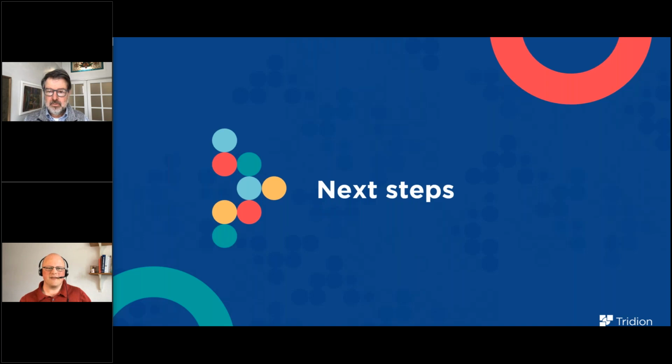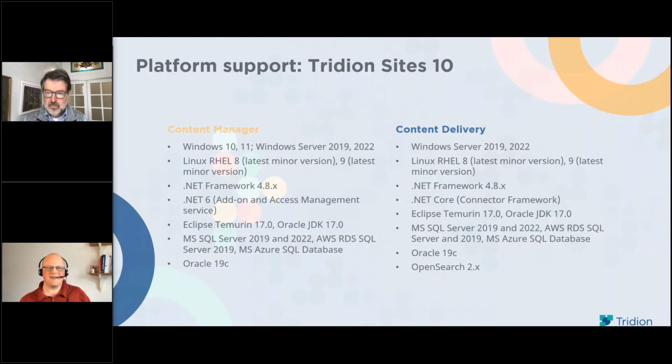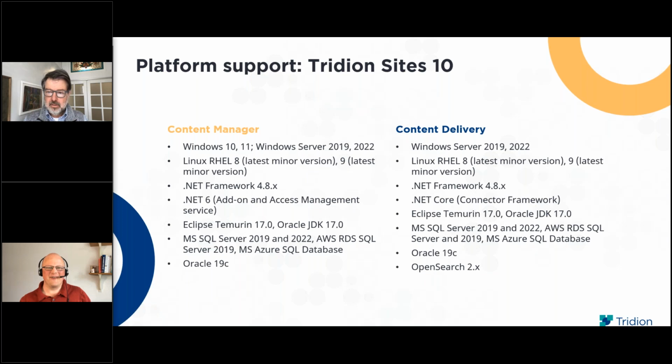In terms of slides, it just remains to talk about quick next steps. I will flash up the slide briefly on platform support. I don't intend to go through all of these. This information is all in that bootcamp recording, and it will all be in the documentation released shortly. But if anyone wants to take a quick screenshot, that's fine as well, of course.